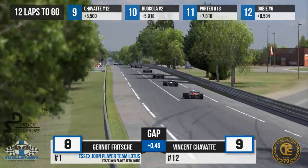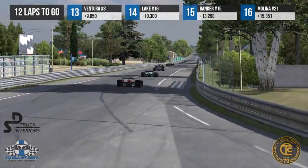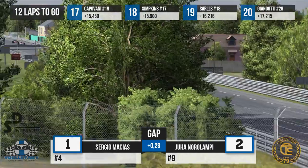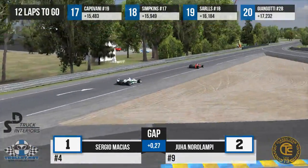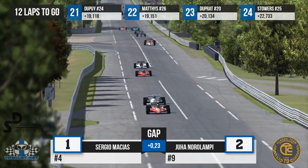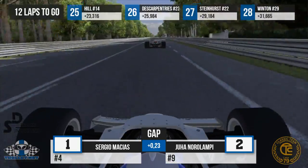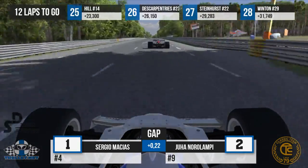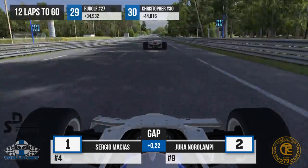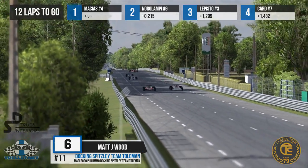Back in your race lead, it is Juhano Lampi trying to catch up to Sergio Macias, and he has a lot of time to catch up to him indeed. This straight is very long. And once you get within that 0.6 of a second, then it's just slipstream by time, and then you can basically pick a side and go from there. Looks like Sergio is one of the faster cars on the straight, and he's not much of a slouch in the corners as well, so Juha is just keeping up.